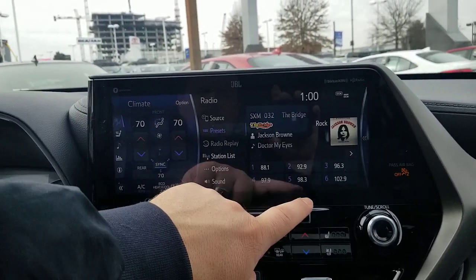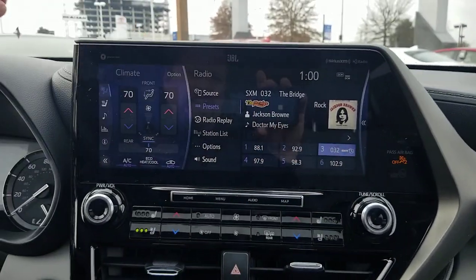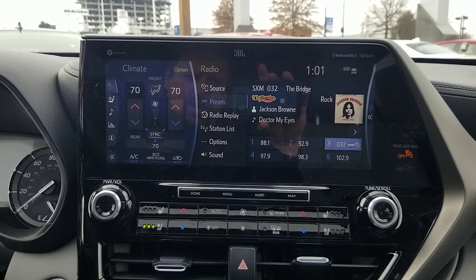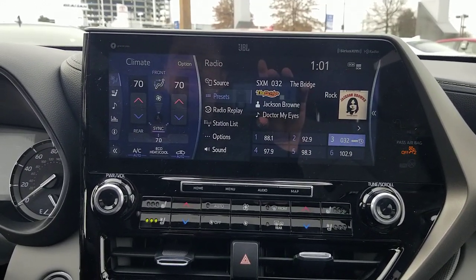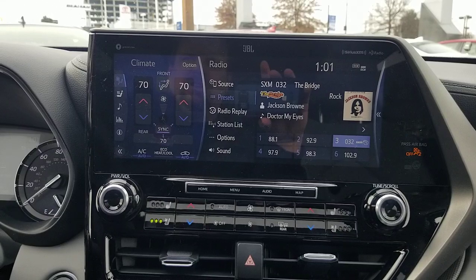And if you take a satellite station and you plug it in, you're going to see this little icon here on the end. What that does is, for as long as the car is running, for as many of the Sirius satellite stations that you have programmed, it's going to record those for 60 minutes. So if you're listening to something, you want to come back, do something else, great. It's going to use it for 60 minutes.